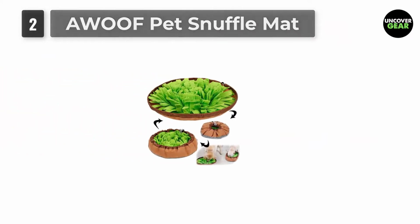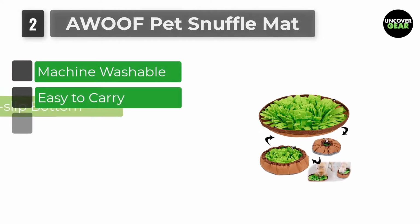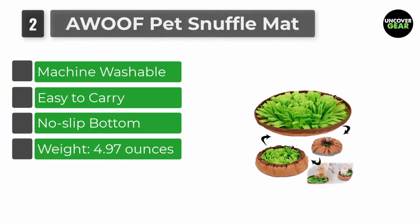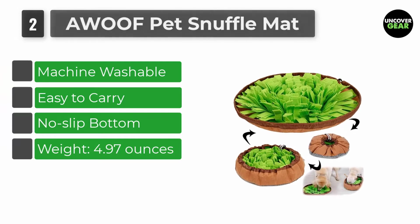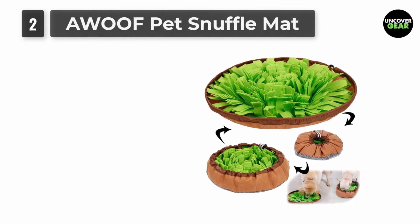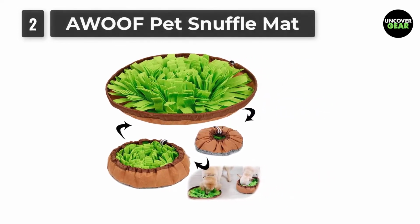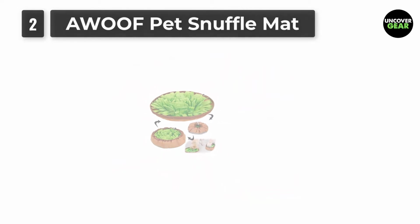Number 2. AWOOF Pet Snuffle Mat. Featuring as our best choice of dog activity mat in this buying guide, AWOOF's Pet Snuffle Mat is as brilliant as it is beautiful. Composed of bright green felt cloth to resemble blades of grass, this digging mat for dogs can function as either a bowl or an olfactory pad.